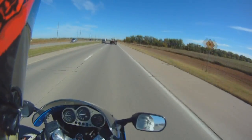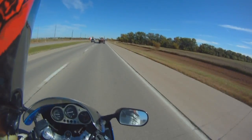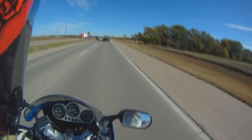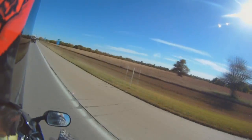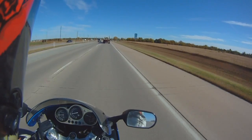It takes some practice, and obviously it depends where you live. In Kansas, we have a lot stronger winds than a lot of other places, just because it's all flat. There's not anything to block the wind.